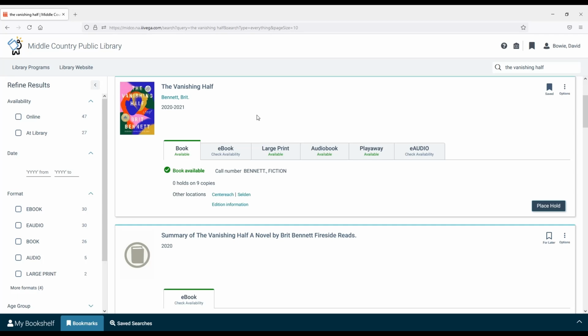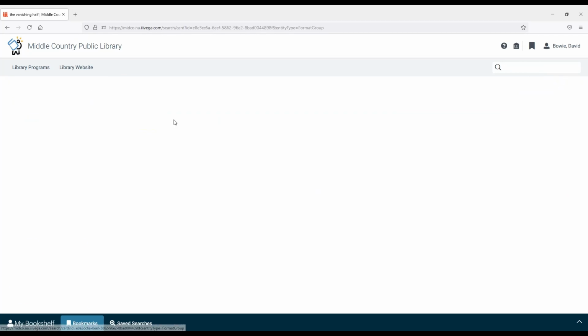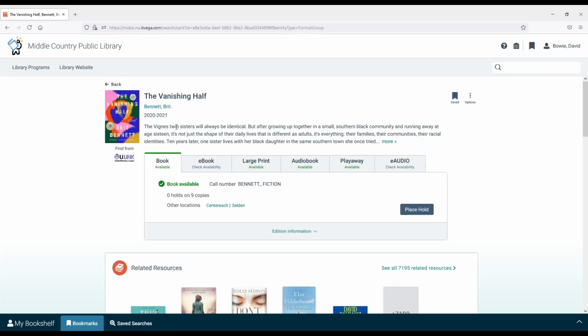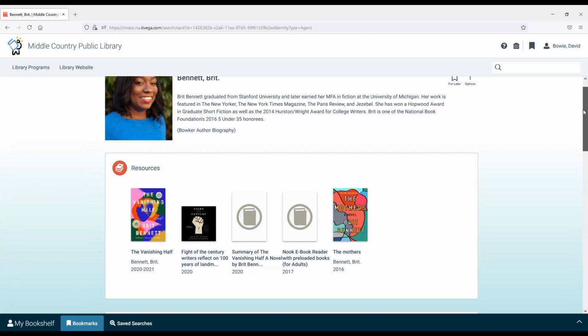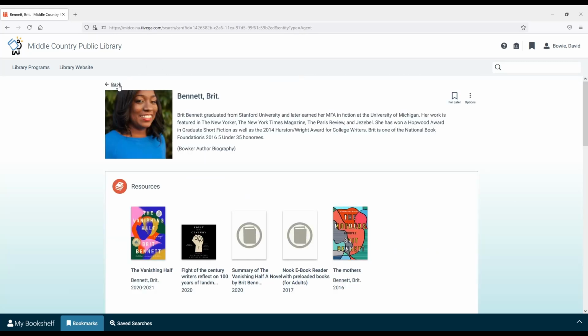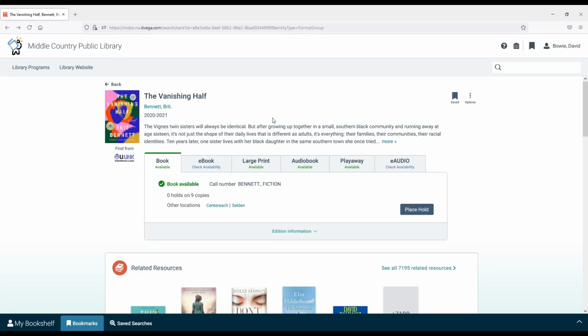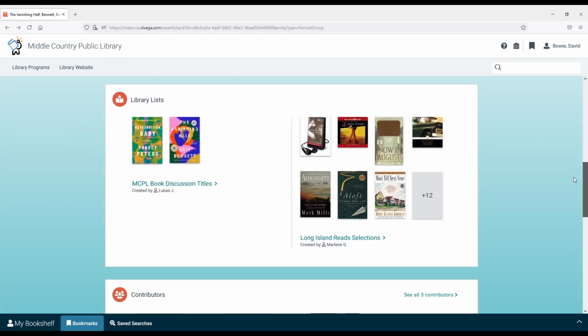Now, let's take a look at a few more great features of the new catalog. We can click on an item's title to find more information on the title and author or other people involved. Clicking on Britt Bennett, The Vanishing Half's author, brings us to her author page. Here we can learn more about Britt and see other books she's written or been involved in. Let's go back to the item's record. Here you'll find related resources or even library lists curated by MCPL's librarians.